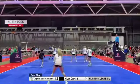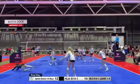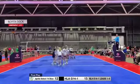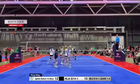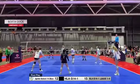Cameron with another deep serve. HLA pops it up. They're going to set up their outside again. Hits it hard cross court. Maya gets it up. Anna goes diving to try and get that pass. Can't come up with it. So HLA gets the ball back, leading by three.